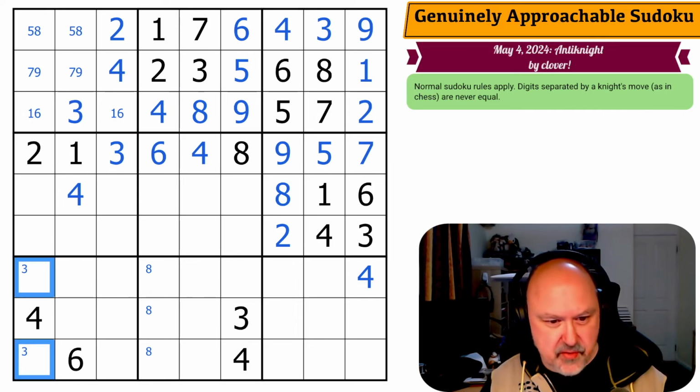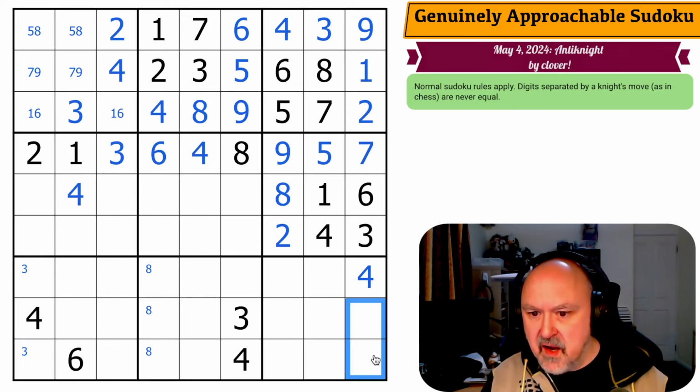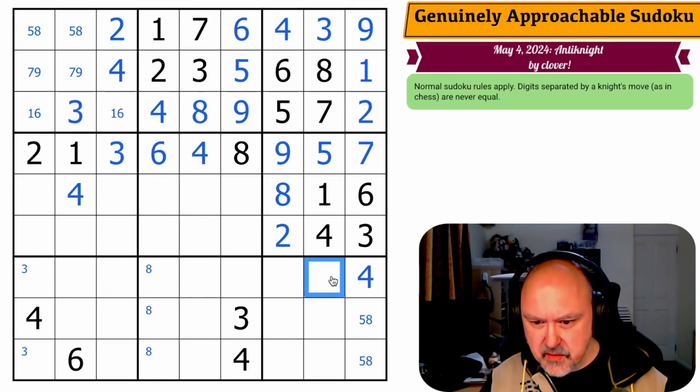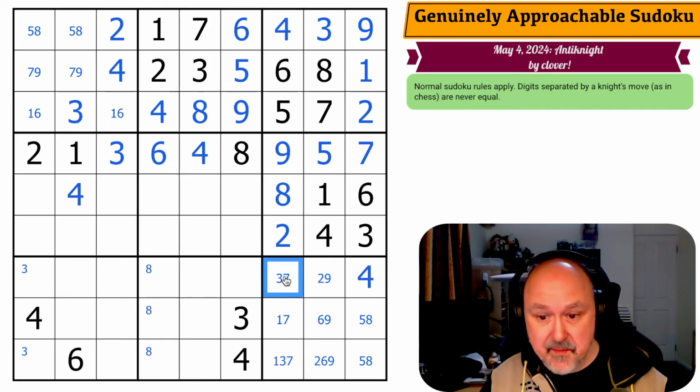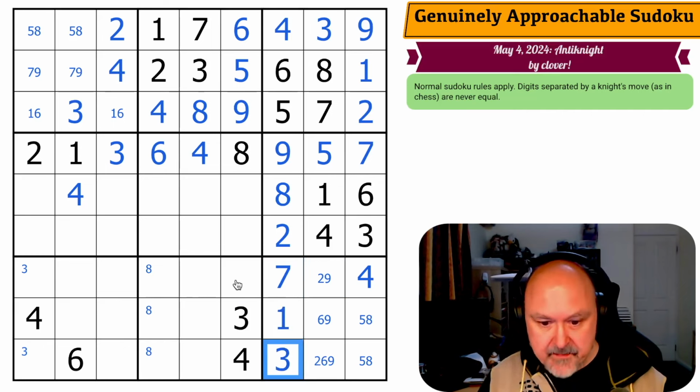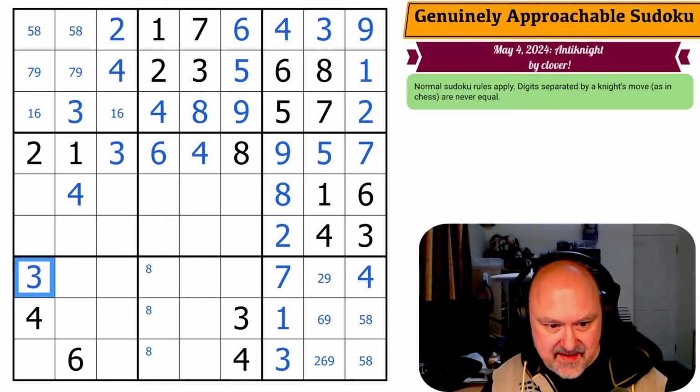3 is in one of those two now by Sudoku, but I haven't figured it out. 5 and 8 go into those, but I don't know. 2, 6 and 9 go into those, but 2 can't be there. 6 can't be there. Don't know. 1, 3, and 7. 3 can't be there. 1 can't be there. 3 can't be there either. So that's the 7. That's the 1. That's the 3. That means this is not the 3, and that's the 3.